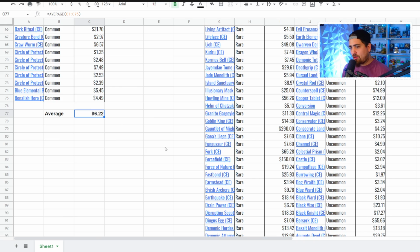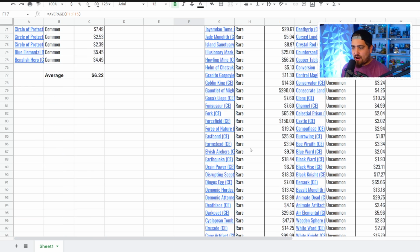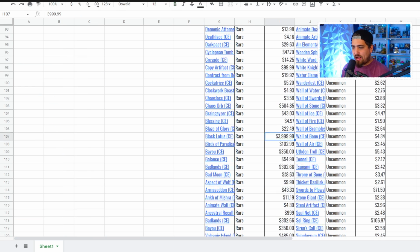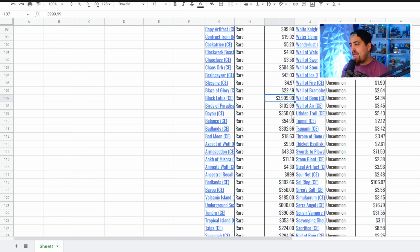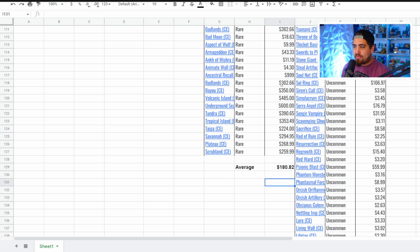So your average common price is at $6.22. Your average land price is at $4.41. Your average rare, including a $4,000 Black Lotus. This was market price, by the way. TCGplayer market price. Your Black Lotus sitting at $4,000. Your average rare price being $180.82.